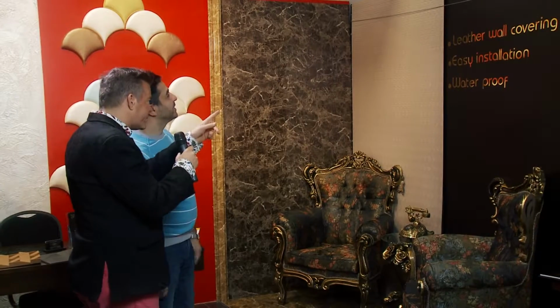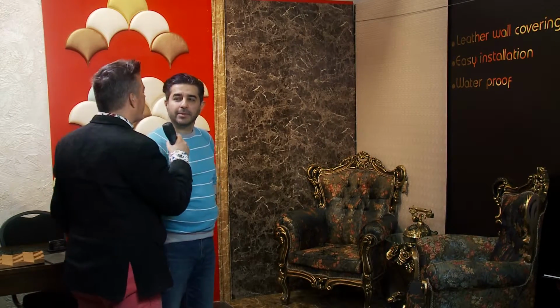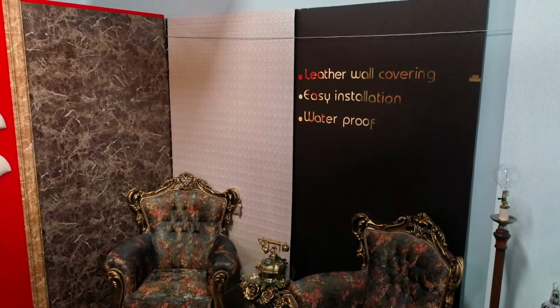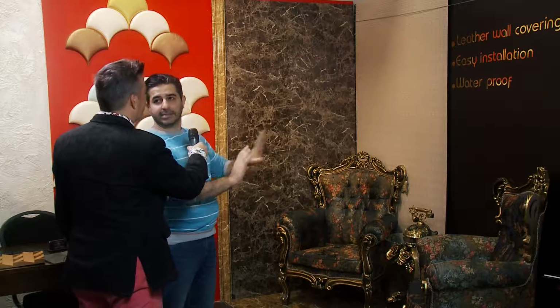So obviously easy to install. It's a leather wall covering and waterproof. What do you mean by easy to install? Easy to install means the sheets, what you see here, you can glue on the back and glue on the wall. That's it. All right.